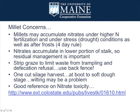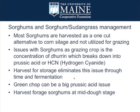So if you're concerned about nitrate toxicity, Colorado State has 2 great publications, one on nitrate toxicity in dairy cows. I suggest you look at that. It's one of the best fact sheets on nitrate toxicity in cows. They also have one on prussic acid poisoning, which we'll talk about in a minute with sorghum Sudan grass. But Colorado State is a wonderful publication concerning those issues.